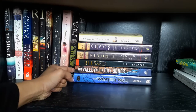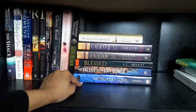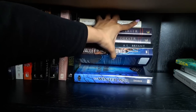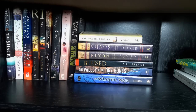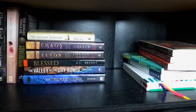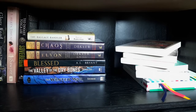Valley of the Dry Bones, which is a contemporary, and then The Winter War by Priscilla Shire, which is book four in her, what is the name of the series? Oh gosh, I can't remember the name of the series. It's a middle grade series, but it's book four, though technically a prequel, so it'd be like a 0.5 book, but whatever, it's there. And then over here in this corner, I just have some books that I need to haul, so I'm not going to show you those up close. Hope you guys can see those. Books I need to haul, but yeah, so let's show you guys my face now.